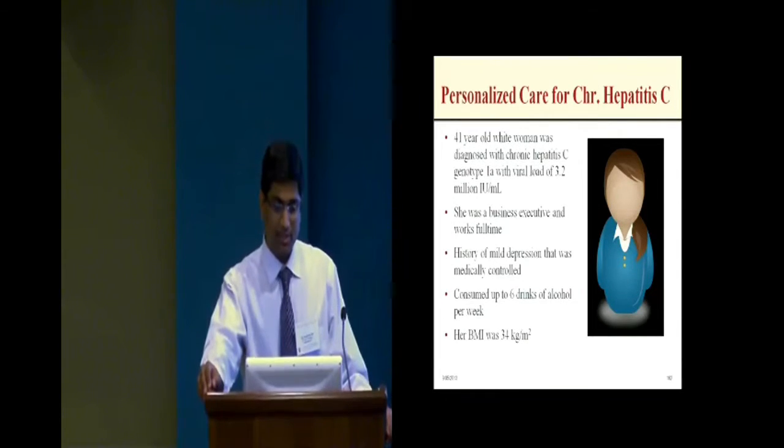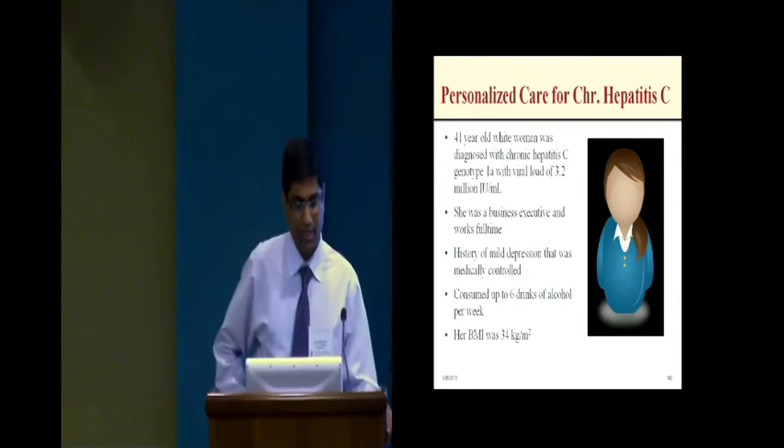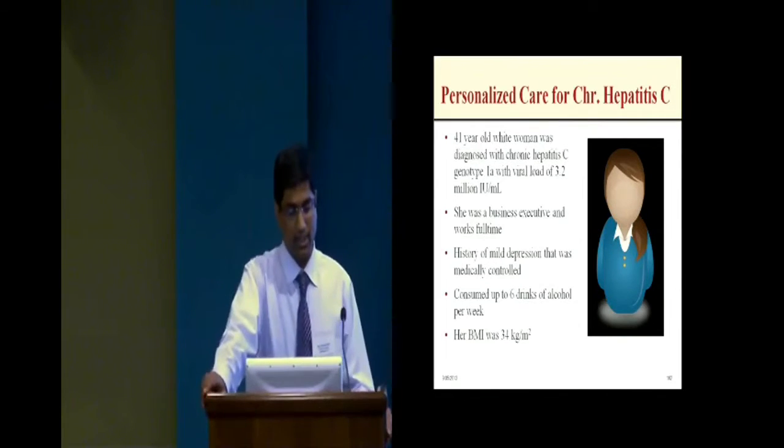care. This is a patient of mine, a 41-year-old white woman with hepatitis C, genotype 1A. There are six genotypes of hepatitis C. Types 1, 2, and 3 are seen in the United States, with 1 being the most common and difficult to treat, with less response to therapy. Viral load of 3.2 million international units per ml.